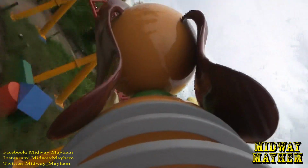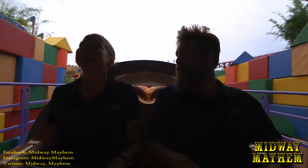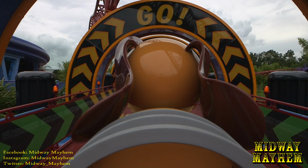There was a little airtime there. And just as you say woohoo, he's going woohoo! I know. Woo! Nice little pops of air here. Yeah, little turn. Woo! Good G's there. Whoa! And it looks like we're coming up to the second launch, taking a little bit of a break now. And it seems like we're slowing down. Yes.